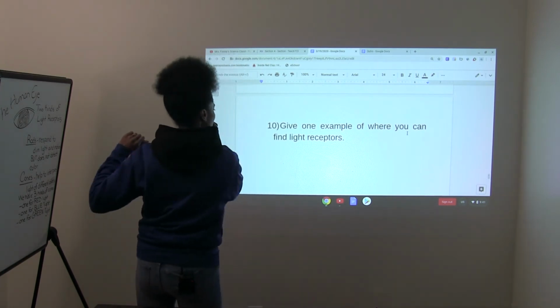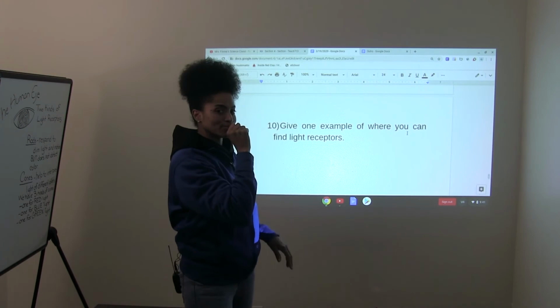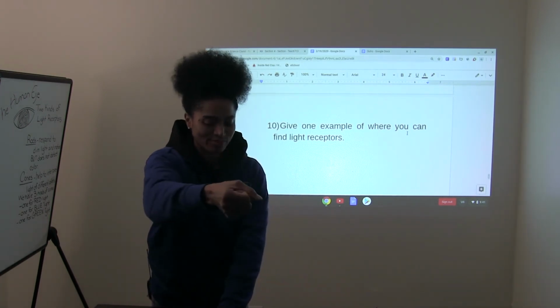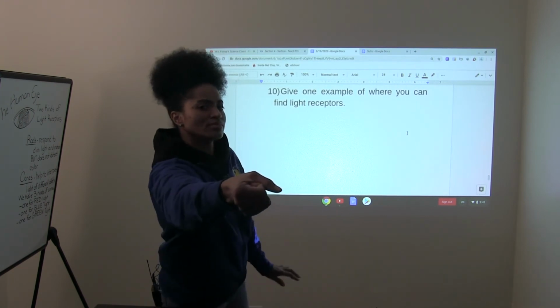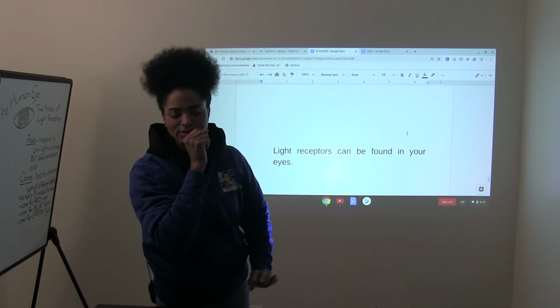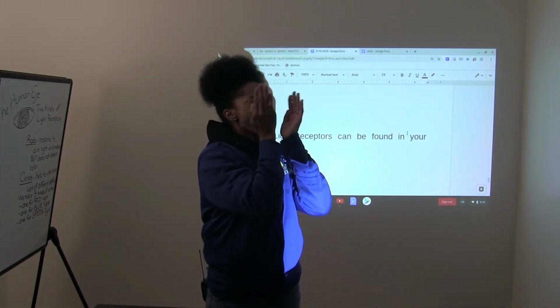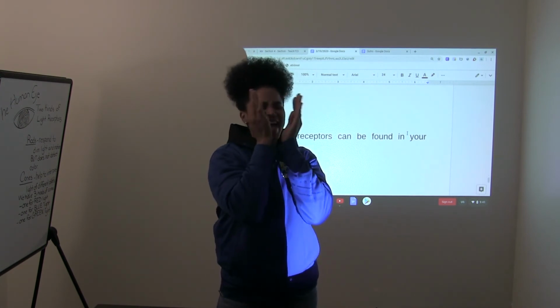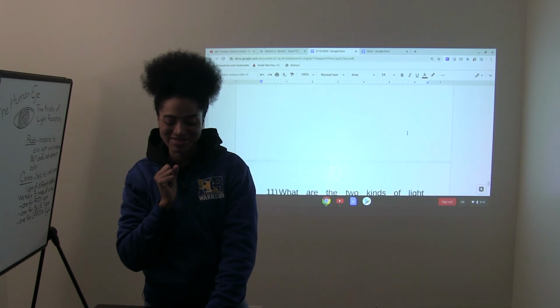Give 1 example of where you can find light receptors. Shouldn't be difficult. Oh, you already said it? Okay, I understand. My bad. Light receptors can be found in your eyes? Thank you. Yes, that was good. I like that one.